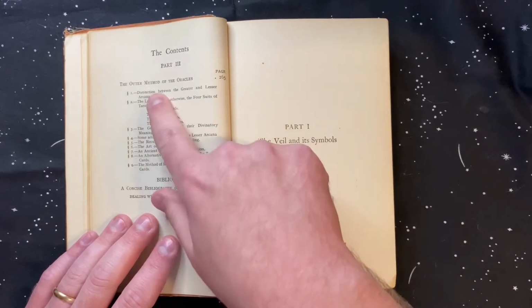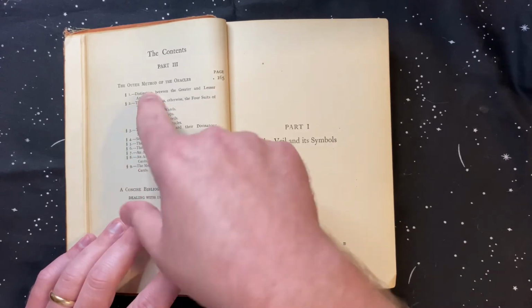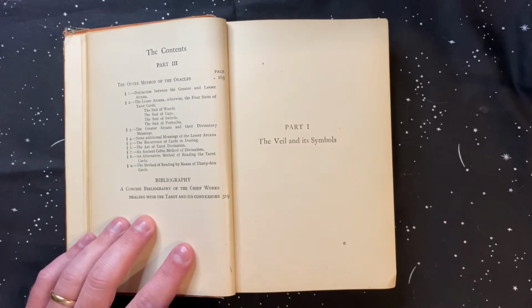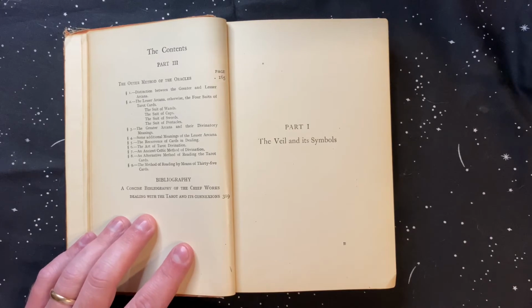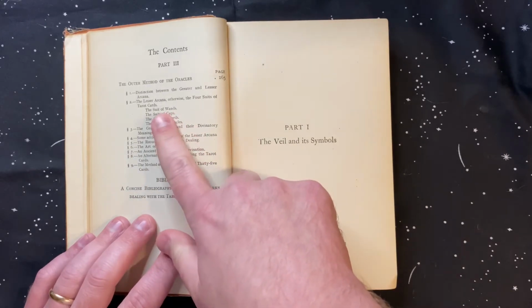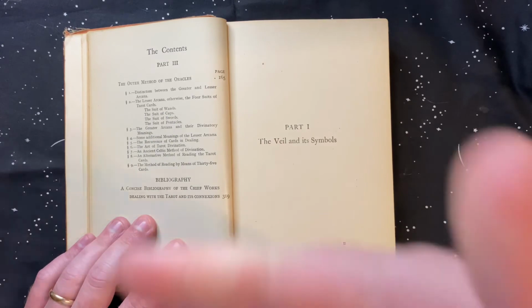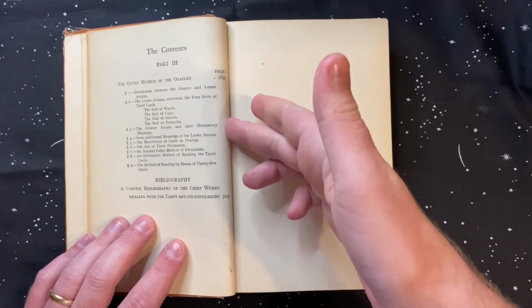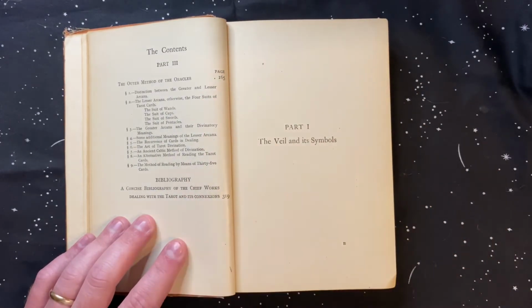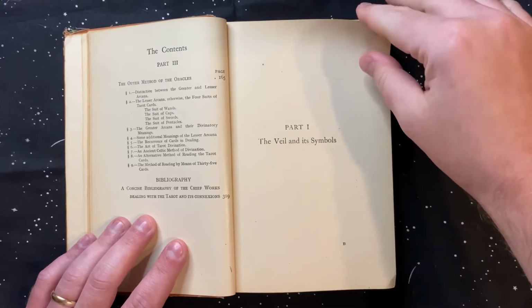Part 3 is the outer method of the oracles, and it breaks it down into the distinction between the greater and lesser arcana, or the majors and minors. And then the lesser arcana, which, I mean, that's what they call it the entire time, but it's the minors. And then there is a bibliography with where all of this information has come from.